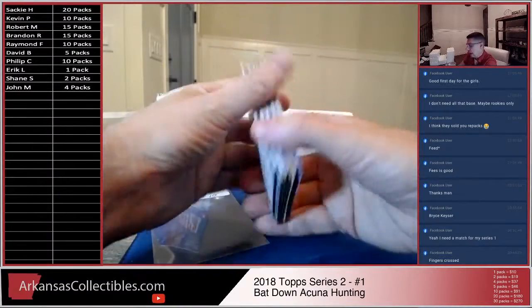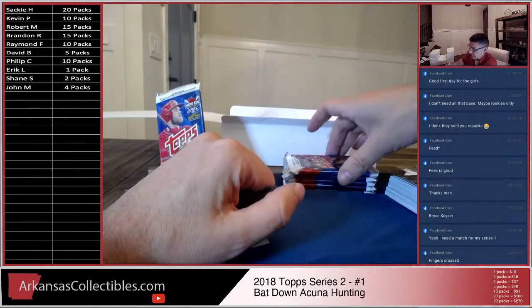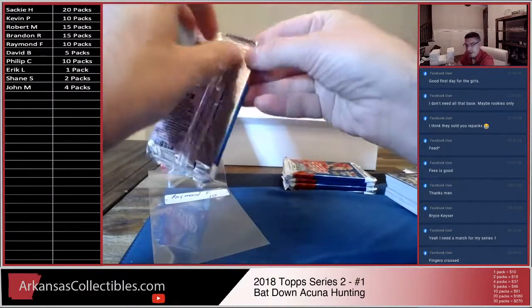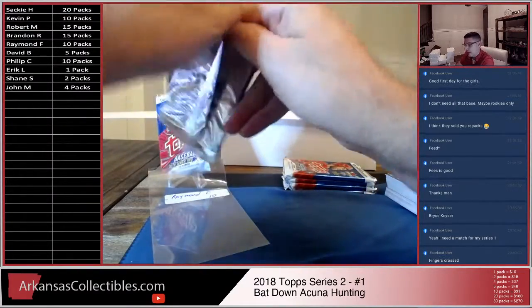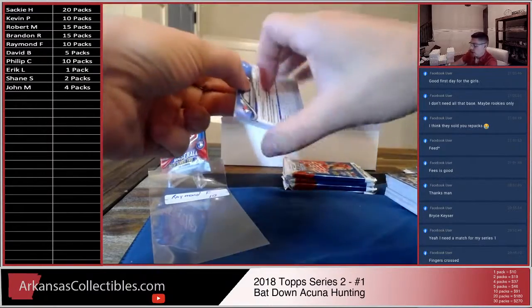Yeah, I just don't understand how, when you look at the stats of Acuna, how young he is, and how short print this bat down is, and why they're only going for 2,000. So I would go out there and start gobbling them up.